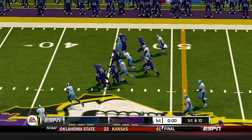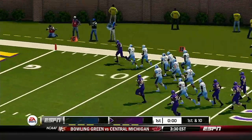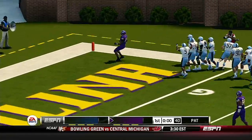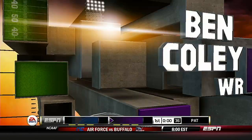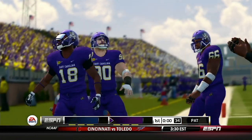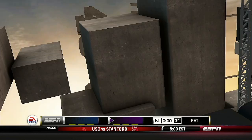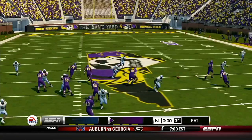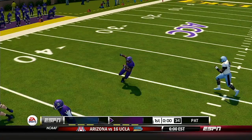Gets it out to his receiver in a hurry. He's at the 40. Inside the 30. To the 10. He's all the way. Touchdown. Excellent play here by the quarterback, making the proper reads and finding his playmaker for the score.